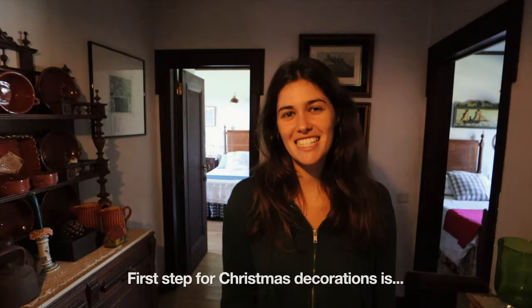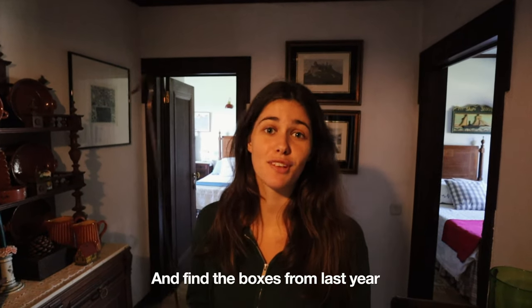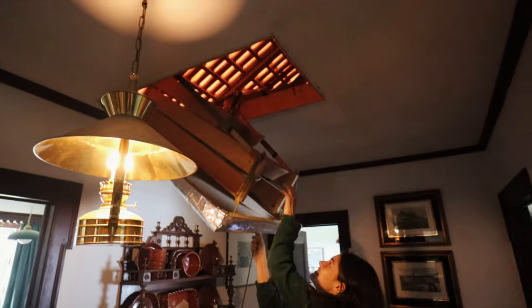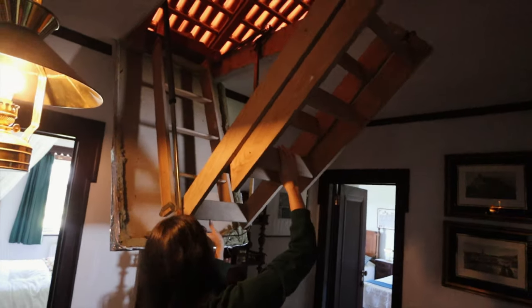Let's go. The first step for Christmas decorations is go to the attic and find the boxes from last year. Let's do this. Whoa, whoa, whoa. This is tricky.